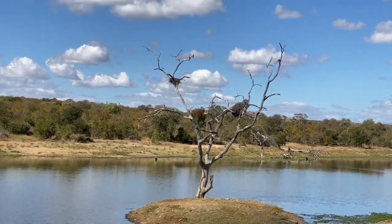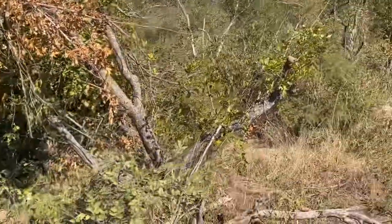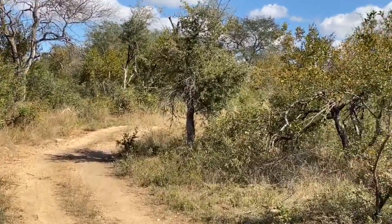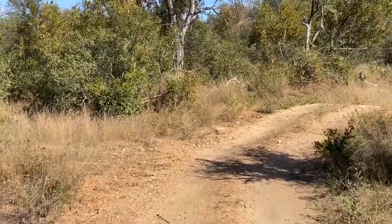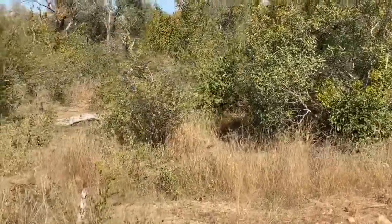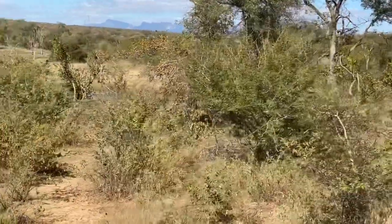These nests up here are made by buffalo weavers. That's the biggest weaver bird, and they don't make these beautiful knotted ball-style nests that are hanging from the branches. They just stick a bunch of twigs together and breed in there as a colony.